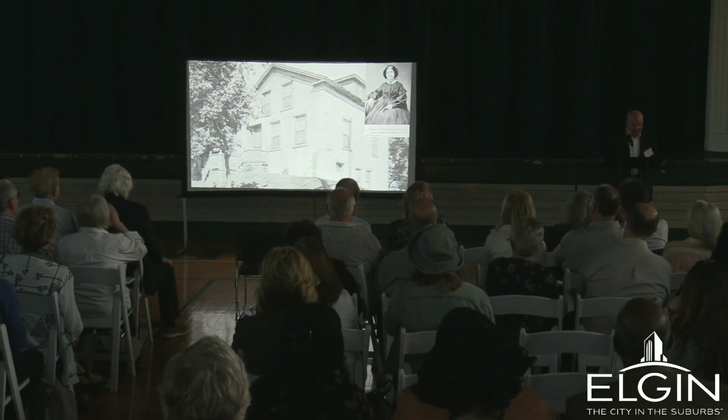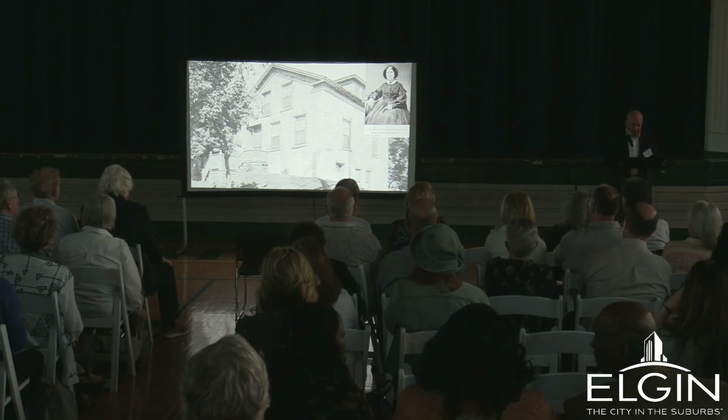The home is comprised of cobblestone, load-bearing masonry construction, and is believed to be the oldest surviving residence in the city of Elgin. Over the years, with poor ownership, the single-family home was converted into four apartments in the 1950s and into six apartments by 1970. The city purchased the property in 2009 and found that it was in significant disrepair and unfortunately had to pause its rehab efforts. Now, I'm going to stop here and tell you a story.